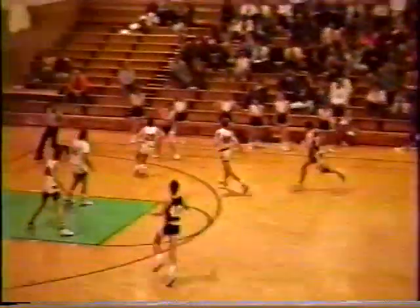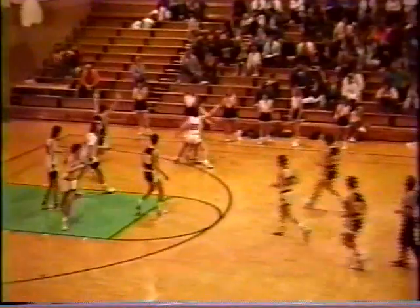Gorham with the ball. To Rasmussen from 10. He scores! Off the glass, Rasmussen put it down. It's 23-21. Rasmussen has 4. Going the other way, Stanley on the right side.